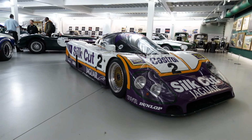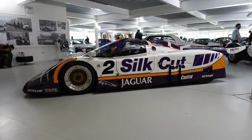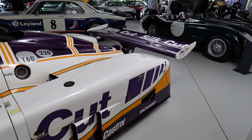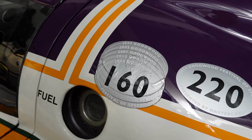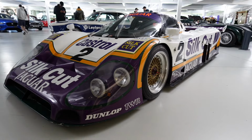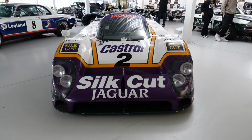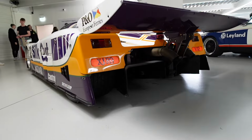Right, this is really cool. This wasn't here. I was really disappointed when I came last time. So this is the 1988 Jaguar XJR9 Le Mans winning car. 7-litre V12 producing 750 brake horsepower. This must have been an absolute monster. But yeah, I was really disappointed last time, so it's great to see it.